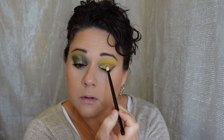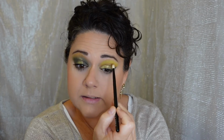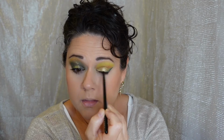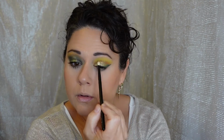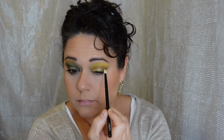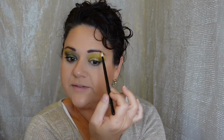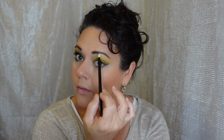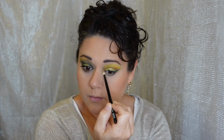I'm going to take a Rephr 14 mini. I'm going to go into this shade right here. I'm going to put that right in the middle and in the crease. Okay. Whatever's left over, I'm going to use as brow bone highlight, corner highlight. Not much left. Not much left.